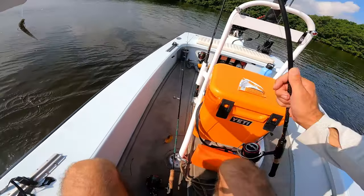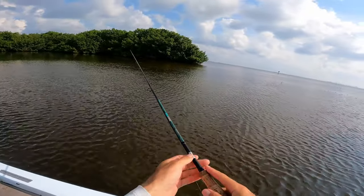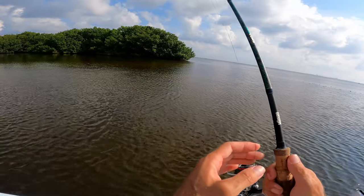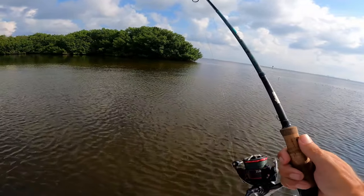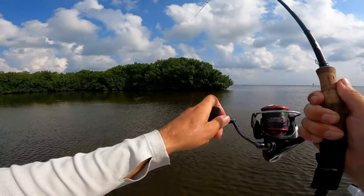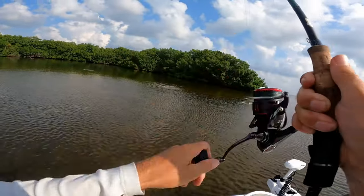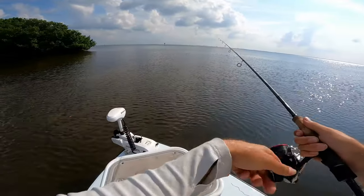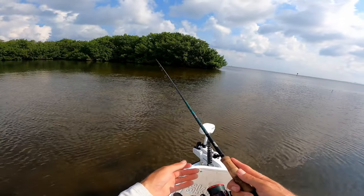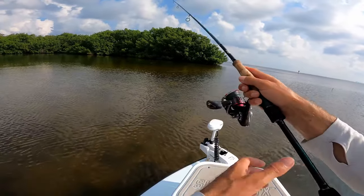Okay. Now, I see something moving up over here. I don't know what that is. I think it might be a red or a little snook. Yeah, there's definitely a nicer fish up there though. Oh, I didn't get to see it. There's a mullet school up there.